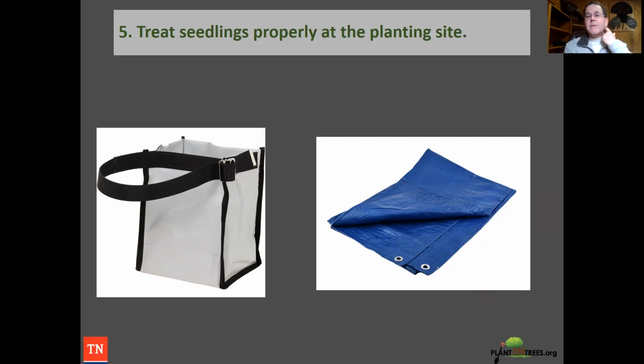You want to treat the seedlings properly at the planting site. Now, you'll see this is a tree planting bag that fits around your waist where you can stuff seedlings down in. And that's important, not because it's handy for planting, but because it protects the seedlings from wind and sun and so forth. And typically you'll be filling this bag up about every hour anyway. You'll plant the seedlings and then refill it. Tarps are good to protect the bags while you're on site. They even have reflective tarps that reflect the sun's rays away and kind of insulate the seedlings. If you do a lot of tree planting, you might want to invest in something like that.